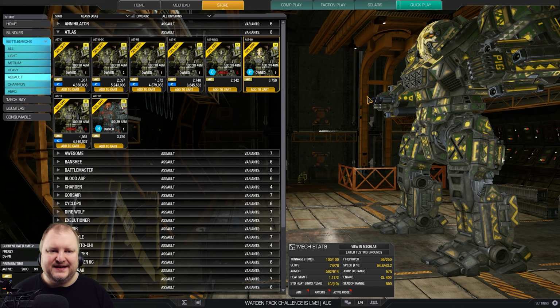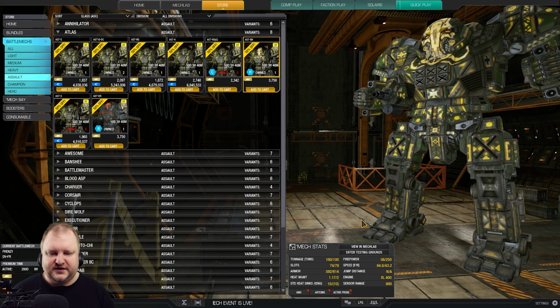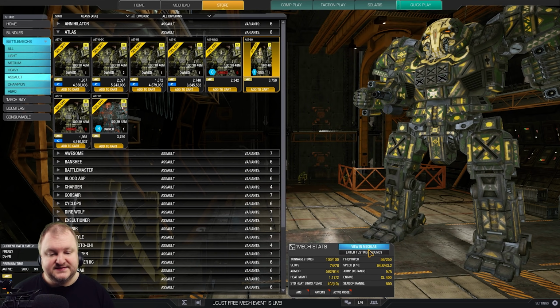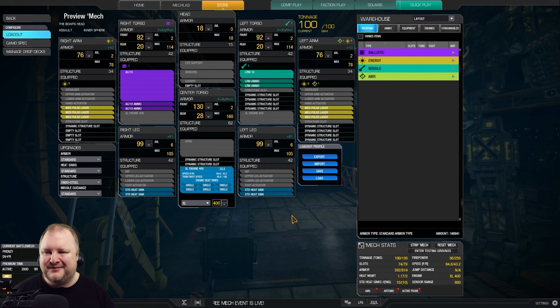The Boar's Head, I'm gonna have a video coming out on the Boar's Head very soon. I've done a couple of videos as well. It's a little bit of an acquired taste because it has structure instead of, no? Did they change the structure quirks? Is it now all armor? Is the Boar's Head now all armor? Okay. Can you hear the angelic choir singing? Hallelujah, baby. All right, so Boar's Head is now gonna have armor instead of structure.